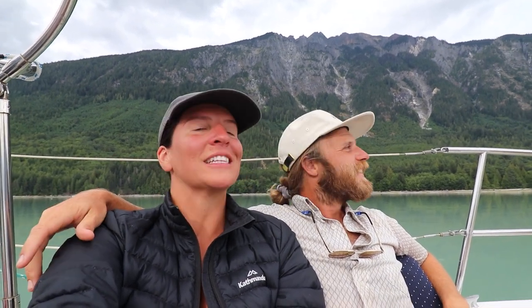It's pretty amazing when this mountain behind us is the least dramatic just because it doesn't have a glacier, but it looks like that, and it's so spiky and crazy. The color of the water is just absolutely incredible, and I'm so stoked to maybe spend a couple of days here.